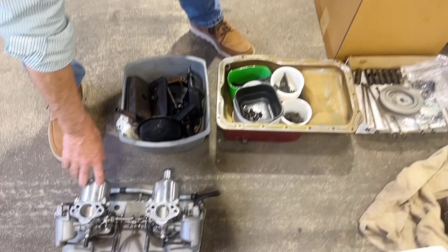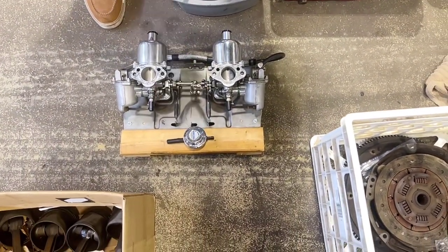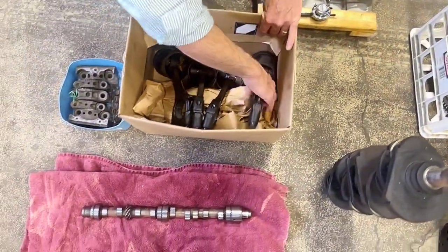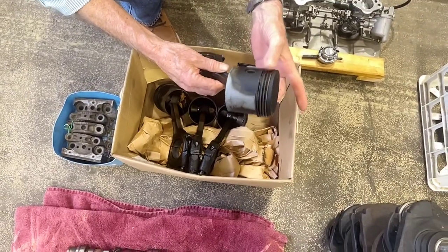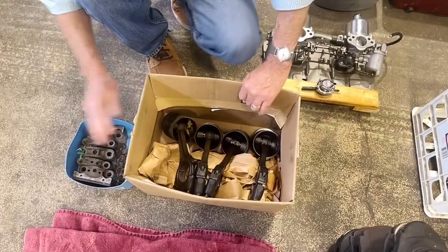He did clean up his carburetors. They're beautiful, the SUs, of course. Looks like he was putting a pressure valve on. Pistons and connecting rods, again, they all look pretty normal. You've got your normal wear. No broken rings. They're all free. So basically, just a straightforward rebuild.